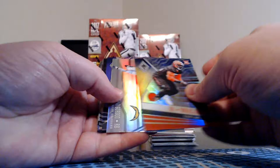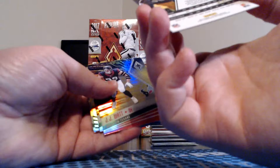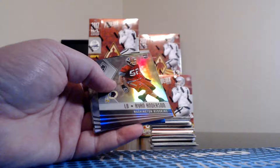All right, so hot pack right on top. Myles Garrett, rookie. My boy Brian and the Browns. Adrenaline Rush, Melvin Gordon, non-numbered. Purple, Jamaal Williams, that one is 6 of 149 for the Packers, rookie. J.J. Watt and Adrian Peterson are the other two non-numbered hot pack cards.